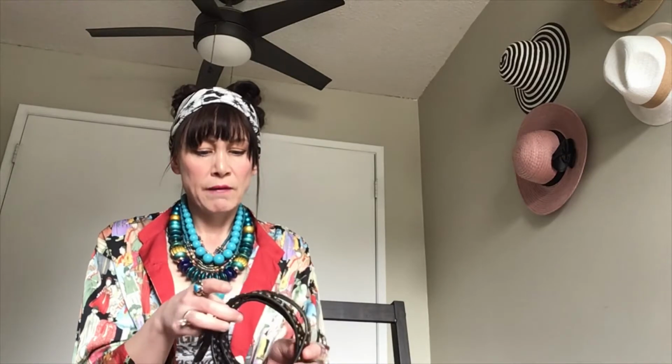When I see stuff like this, it sounds crazy, but I would style this as a neck wrap, like a triple neck wrap. Of course, you could just use it as a belt, but I like these gold antique-looking studs on it. It's really fairly high quality.